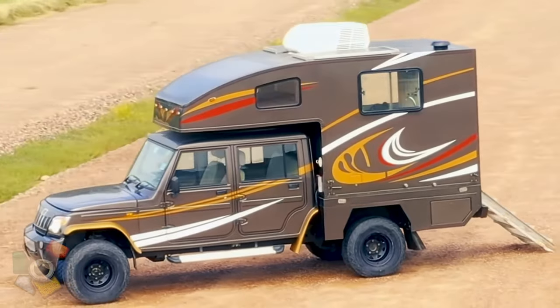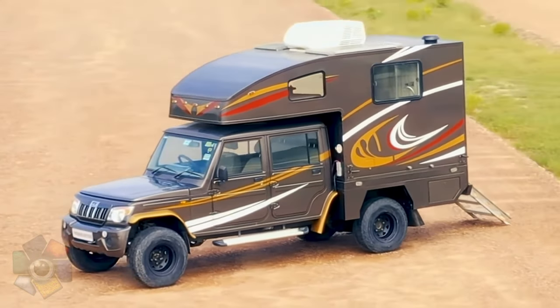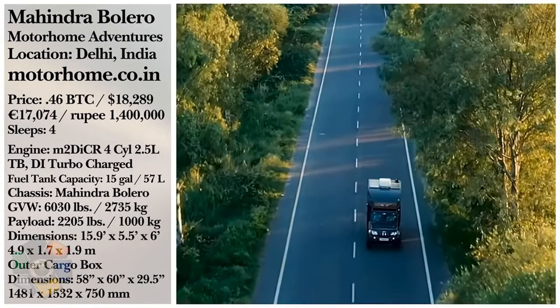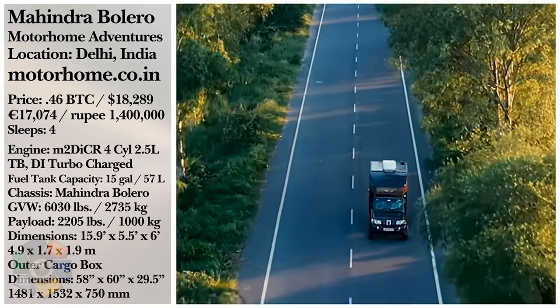Suppose you want a conversion of your own from Motorhome Adventures. In that case, the prices will vary depending on the project. Still, this Mahindra Bolero makeover would run you around $18,300.